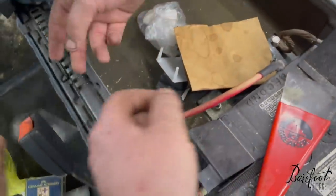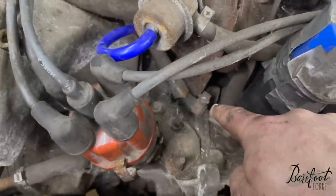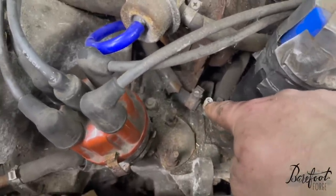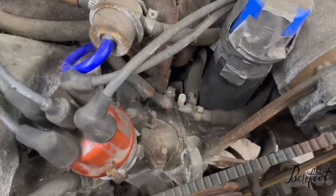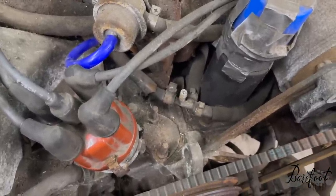Icebreaker. Okay, so we are going to cycle the fuel pump till we get fuel to come out of this little nozzle. I've got my safety glasses on. And do not crank the engine. We're just going to first position and then back off when I say so. Ready? Go for it. First position. Dan, you got fuel pumpage?